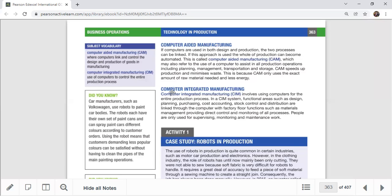And the last one of this is we call CIM, computer integrated manufacturing. Computer integrated manufacturing involves using the computers for the central control. This is like a collaboration of the CAD and CAM. In the computer integrated manufacturing formula we can see the use of CAD plus CAM. Right? So it's like the use of computers to control the entire production process.